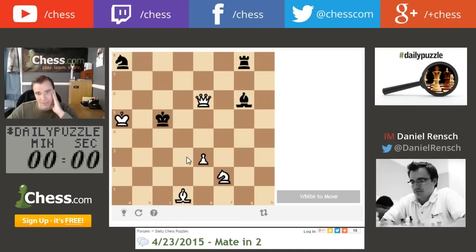So I think the first move must be something that improves the position, like bishop a4, which threatens queen c6 mate. And then the only thing I need to make sure I have is if he plays rook to c8, is there a mate in one? I don't see it. Okay, maybe it's bishop f3, because that threatens queen c6 mate and queen to d5 mate, and I don't think he can stop both.